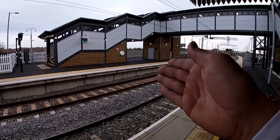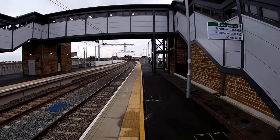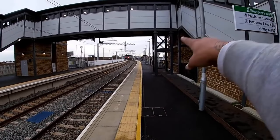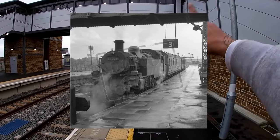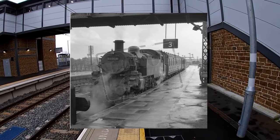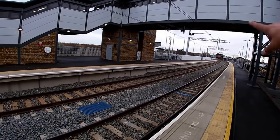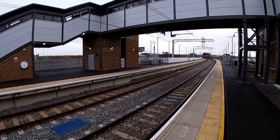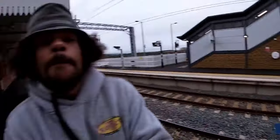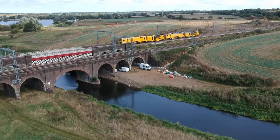So platform 5 is now platform 4, so you've got 1, 2, 3 and 4, but you used to have a third platform in the middle here. It was a bay platform and that one would take you to Northampton, but that is a story for another day. So over there you get your train and you go over to the viaduct and it will split off and head round to Rushden. So bear with me, what I'm going to do is walk round to the viaducts and I think we'll start our video from there.